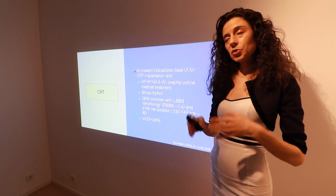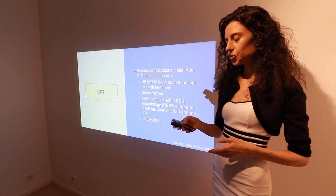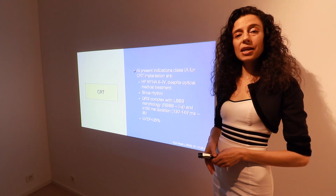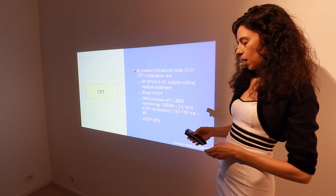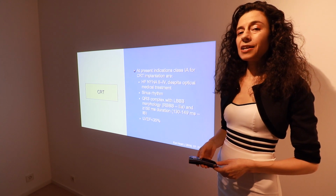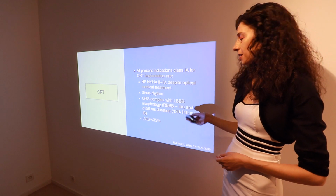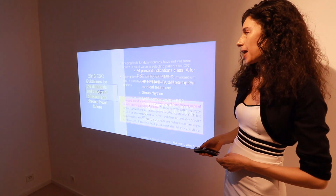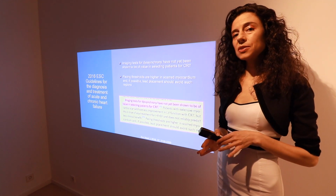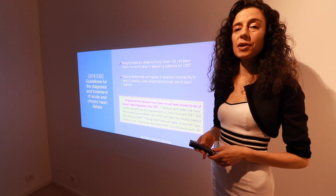If the QRS complex has an LBBB morphology but a lesser duration, between 130 and 149, then we have class 1B of indications, and if we don't have a left bundle branch block but we have an RBBB morphology, then the indication is 2A.